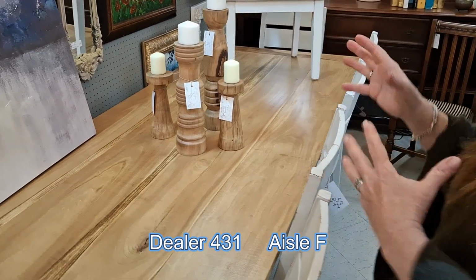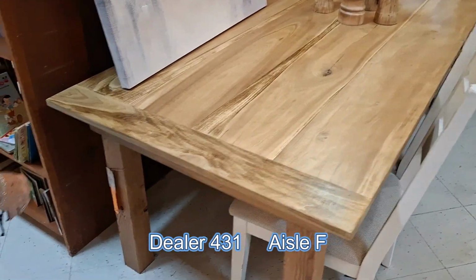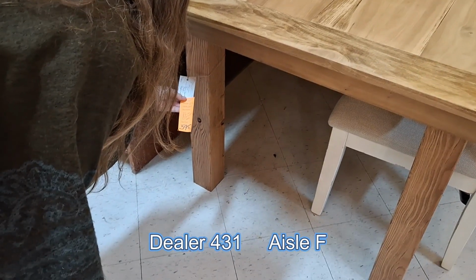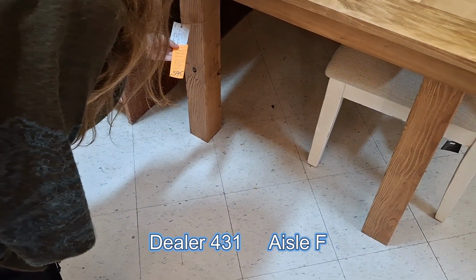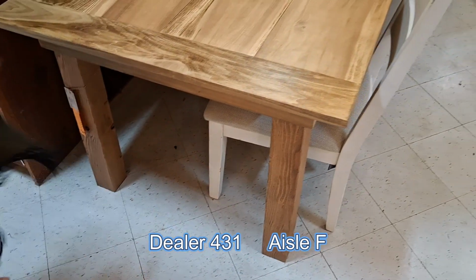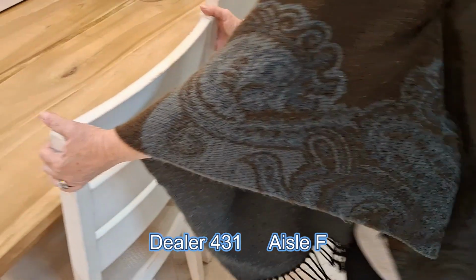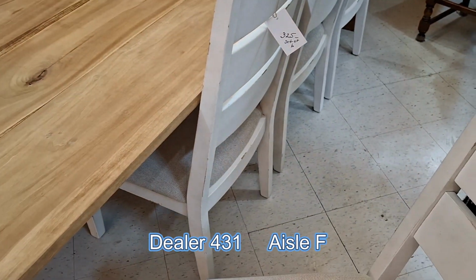Got a real rustic farmhouse feel to those. I like the table underneath. The table is beautiful. Oh, yeah, that's brand new. Look at that. It's on sale for $5.95. Farm Harvest table. That is definitely all wood. And the chairs are $325 for a set of six.